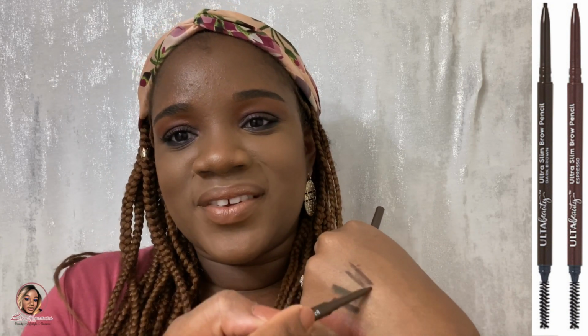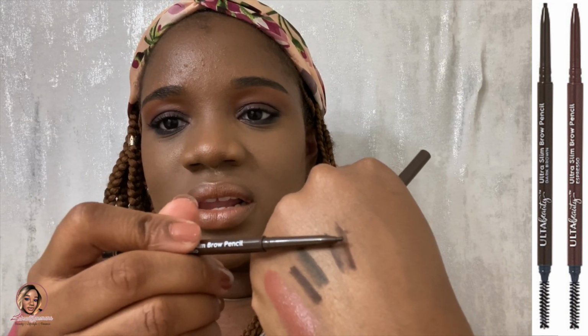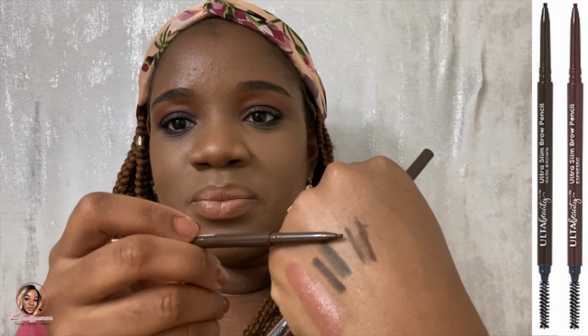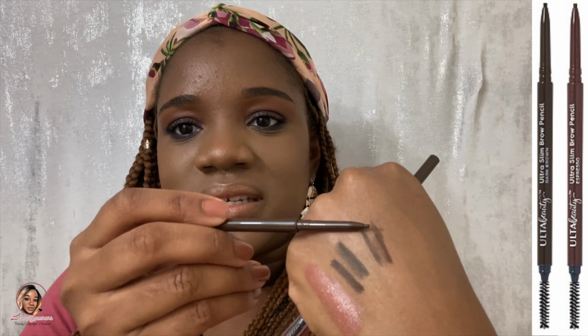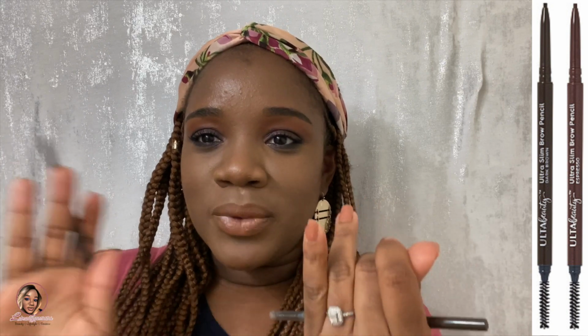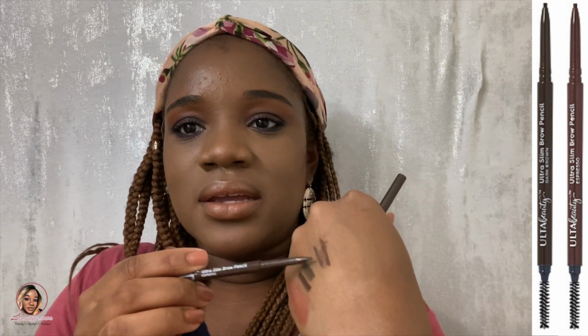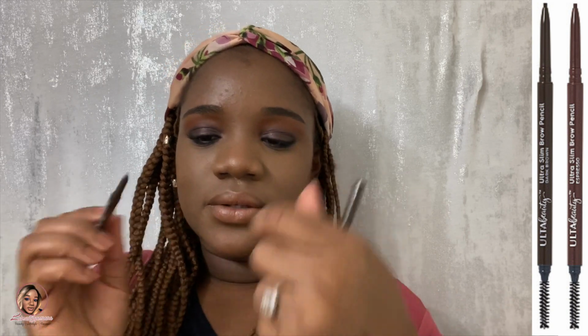So this is espresso. You see how lighter this is compared to this one. Sorry for the mess. So this is espresso and this is dark brown. I prefer this because it's more like a milk chocolate brown versus almost like a dark chocolate brown. So there you go.